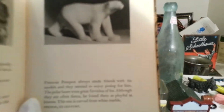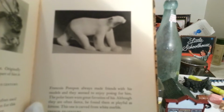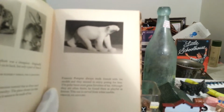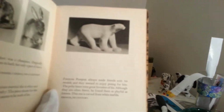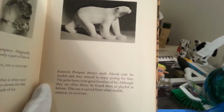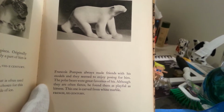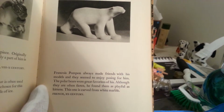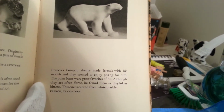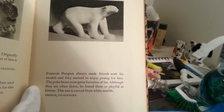Francis Pompon always made friends with his models, and they seemed to enjoy posing for him. The polar bears were great favorites of his. Although they are often fierce, he found them as playful as kittens. This one is carved from white marble, French, 20th century.